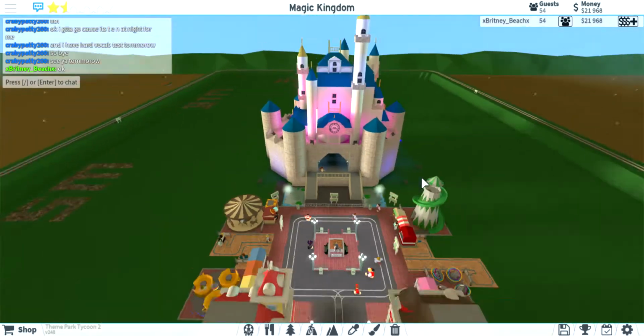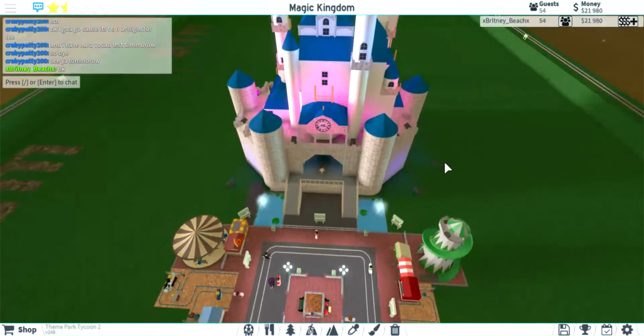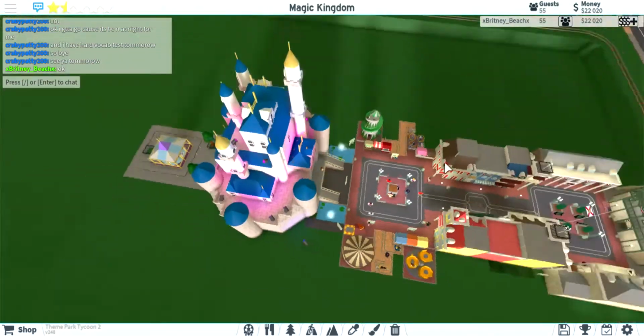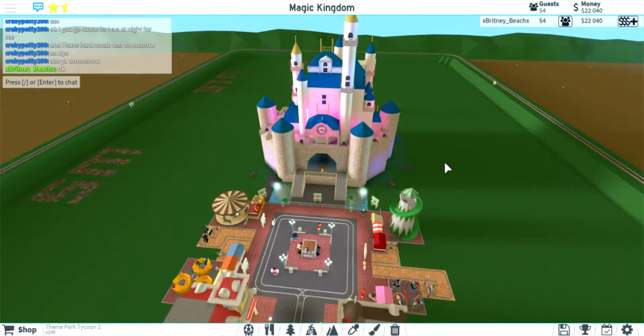Shout out to my friend Dragon. He did all the spotlights for me. They made them look pretty. I built the entire castle myself. I did not copy anyone or use any tutorial. This was all my own creation and from the photos I took when I was in Florida.